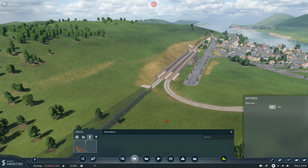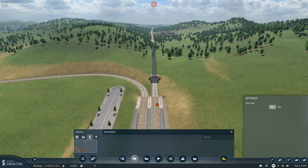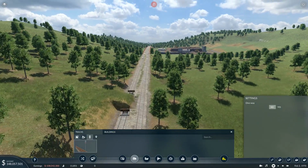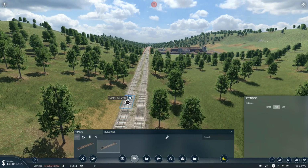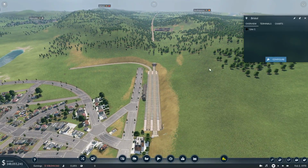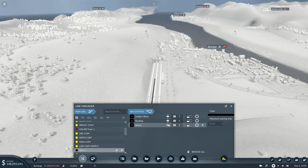Hold on. It could be one of these. Ah, there it is. There's the culprit. Feel better? Yep, it does. It's happier now. If it's happy, I'm happy. Right, going in on 3.